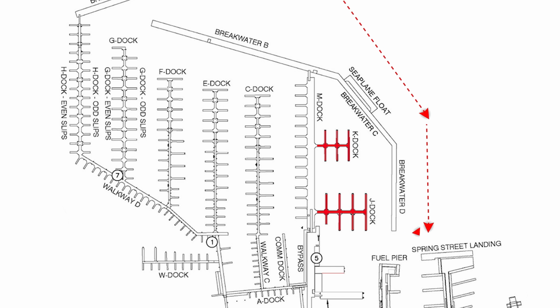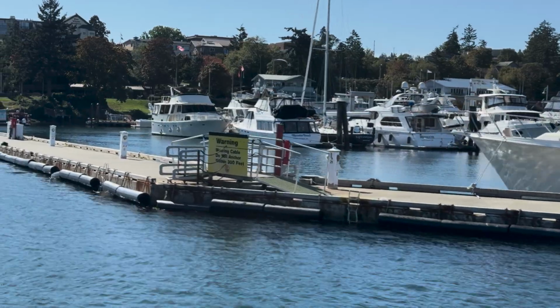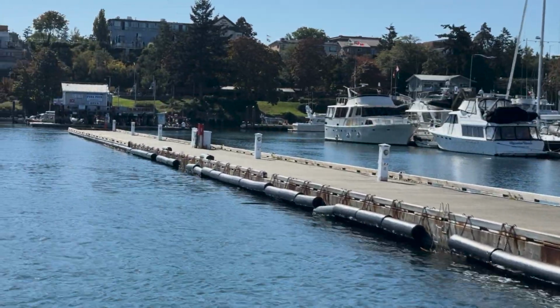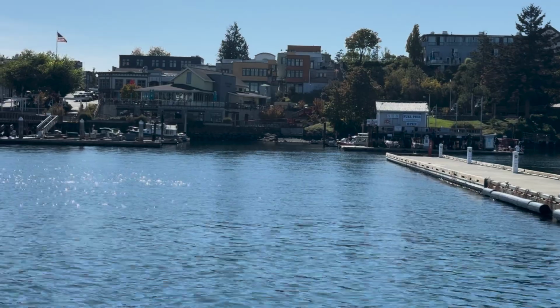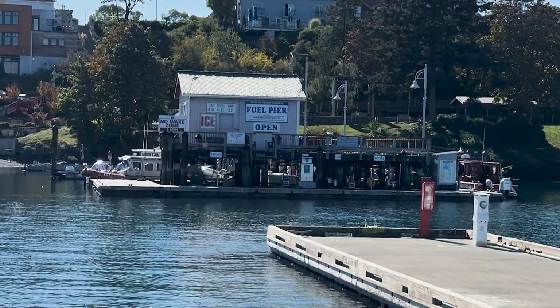These are accessed by not going into the main entrance to the marina, but instead going outside around the breakwaters B, C, and D. This is also the way to the fuel dock. You don't enter the main marina if you're going to the fuel dock. You're going around the east side of the marina in between the marina and the ferry landing.